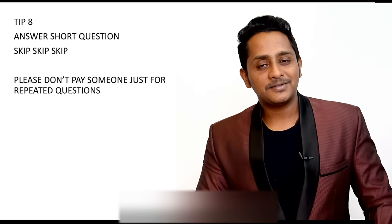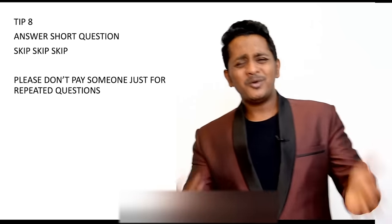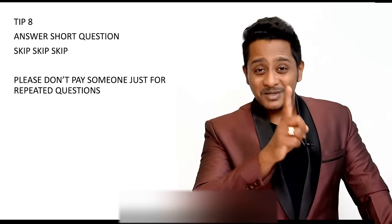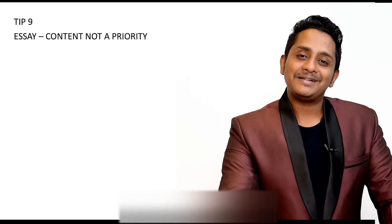Who does a cardiologist refer to? Doctor. Heart specialist. I don't know. And click next. It's not going to affect more than 1 mark in the worst case. Otherwise, you don't have to pay someone just for the repeated questions. Okay, tip number 8. Golden tip to save some money. Tip number 9. Essay. Let's get into the writing now.